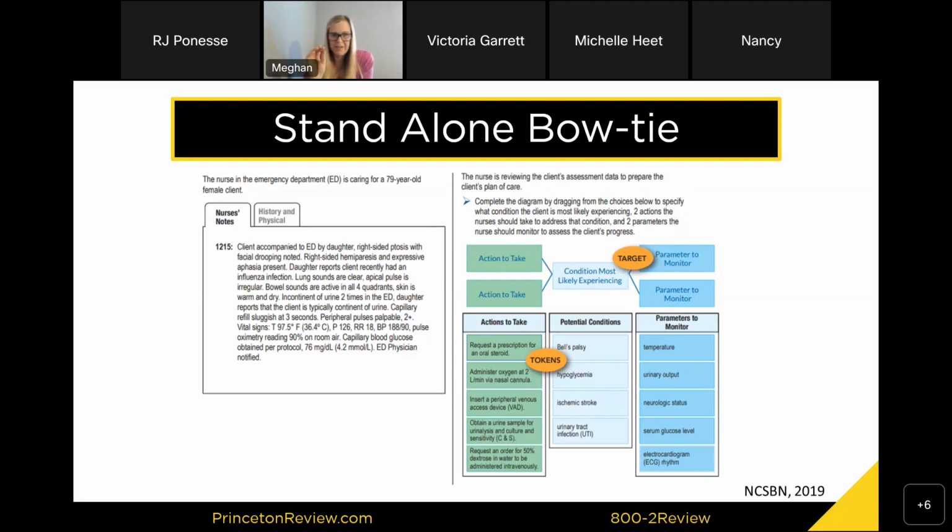So the options below are called your tokens. You just drag and drop them into what looks like a bow tie: 2 actions on the left, parameter and monitor on the right, and 1 in the middle. Those are called your targets. It's called a bow tie because of that. The best way to answer this question is to read your question, go to your scenario, get all the information you need, and answer the potential condition first in the middle, because then you will know what actions that condition needs and what parameters and monitors they need as well.